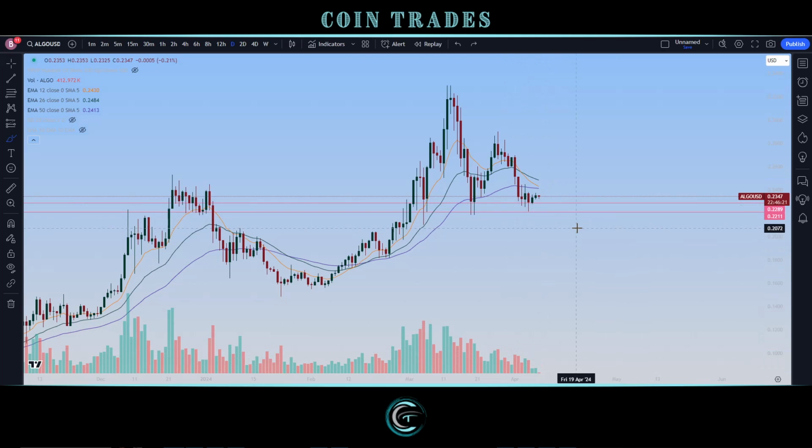Technical supports to the downside, though, still coming in right around the 20-cent level zone as well. So if we do, in fact, break through and below 22.11, this is going to be the big zone that we are targeting, which is the zone on the weekly that we would need to hold in order to see further continuation without longer-term pullbacks.